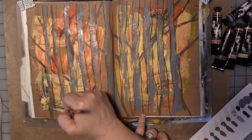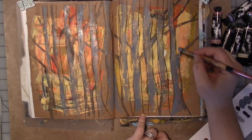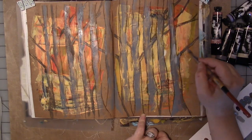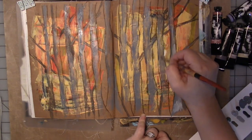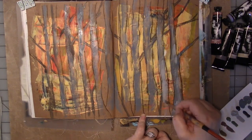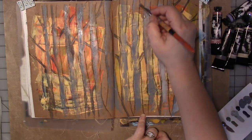I'm going to avoid the Payne's gray, which is our darkest color, and I'm going to skip down to the light gray. I know you're thinking, well, what about that moss? She took us outside to go get moss. Trust me.